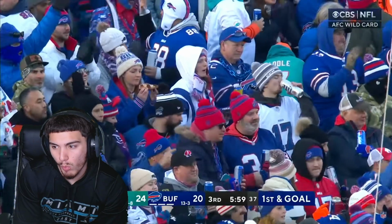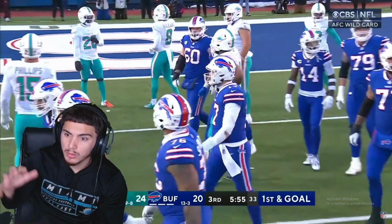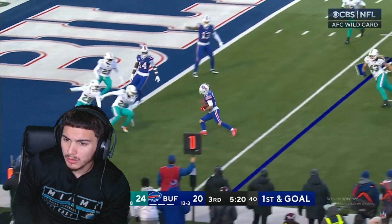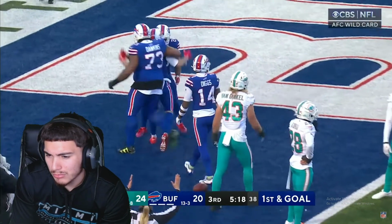Josh Allen has three different runs. I saw Bill Cowher talk about Glazer. Sometimes like to do it. D1 Glazer. Big down. First and goal. And it's Beasley diving in for the touchdown.